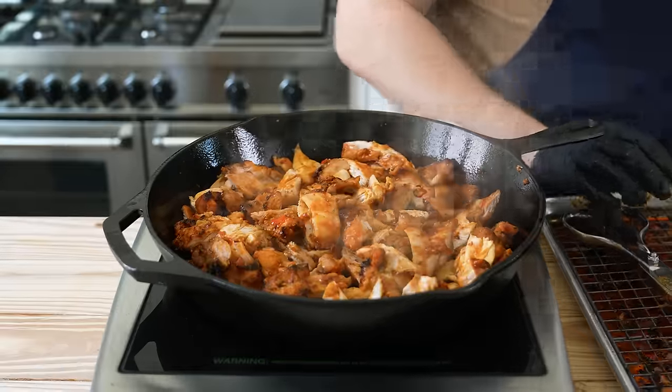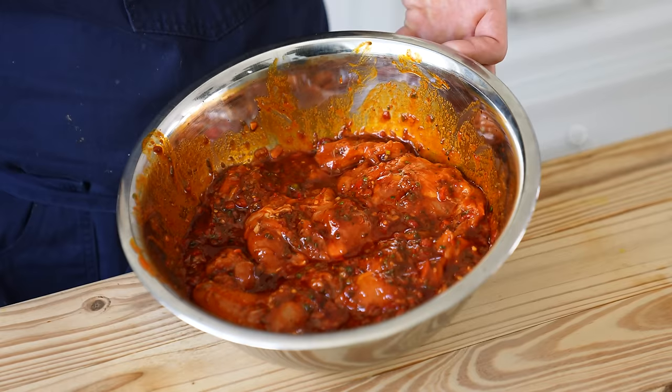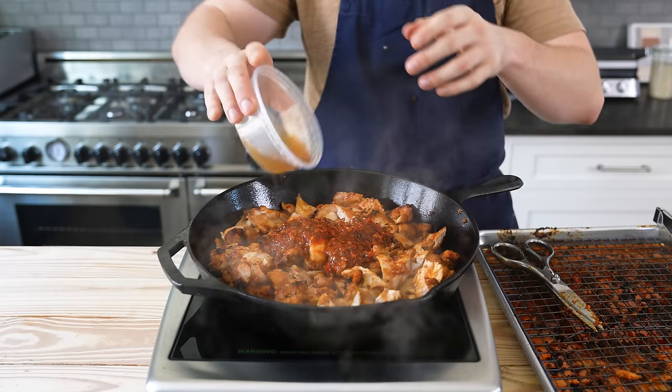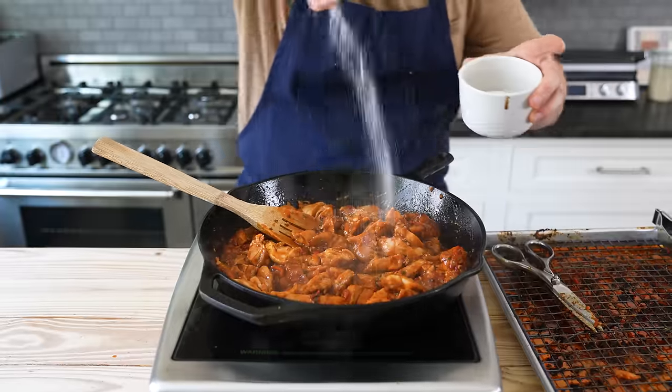As you're struggling to breathe in your own home due to the high Scoville oxygen in the room, pour your excess marinade into the pan, which will cause even more suffocation. Probably should have told you that you're going to need your marinade. Hopefully you still have it, sorry. Pour 1/4 cup or 650 milliliters of chicken stock into your pan. Stir that till combined, add salt to taste if needed.